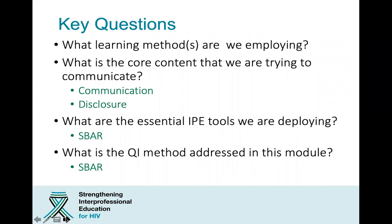Okay, now if we look at the key questions here, what learning methods are we employing? Most of this, the method that we're employing is a small group discussion. We're also using role play. The student, playing the role of a patient. The different teams being assigned different roles, in the ESPA to make sure that they come up how they will refer the patient to the next level.